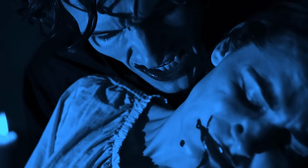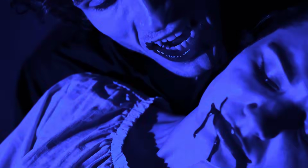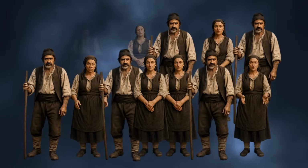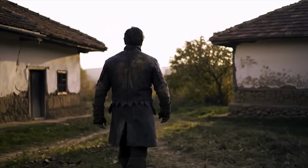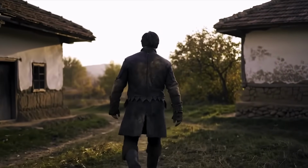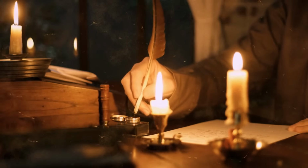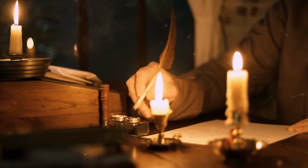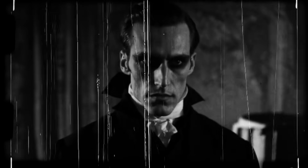A few years later, in the winter of 1731, a new epidemic occurred. 13 people passed within several weeks. Eventually, even local authorities stepped in, sending official investigators to calm things down. Their reports, incredibly, concluded that the vampire attacks were real, at least according to witnesses. That official validation changed everything. They kicked off a wave of vampire hysteria all across Europe.